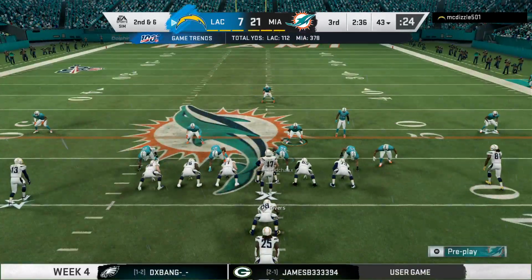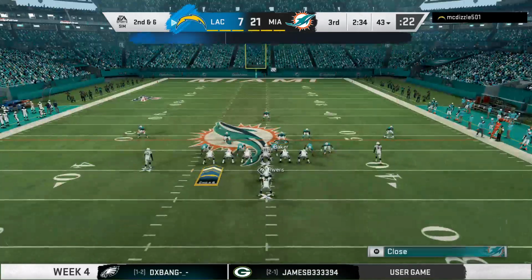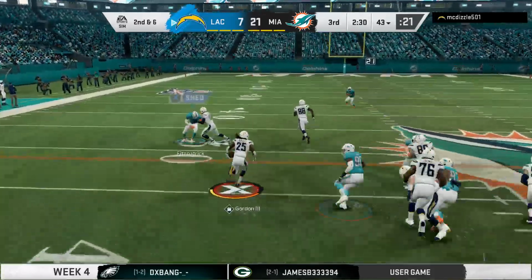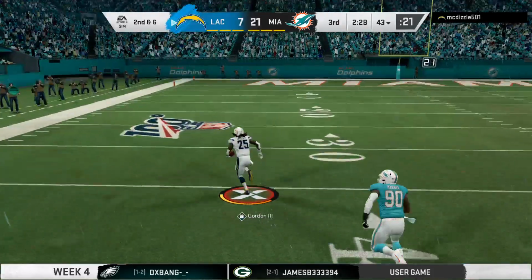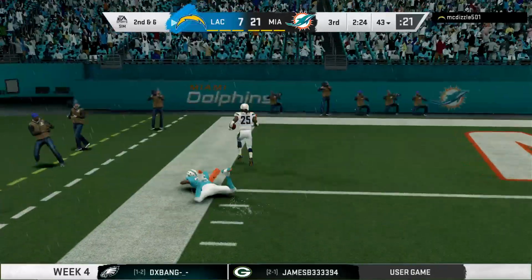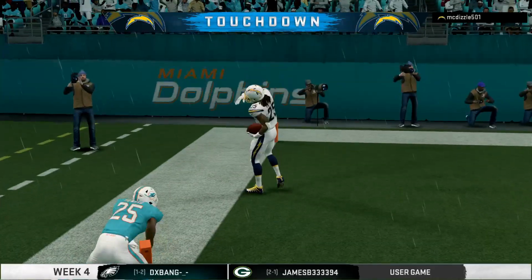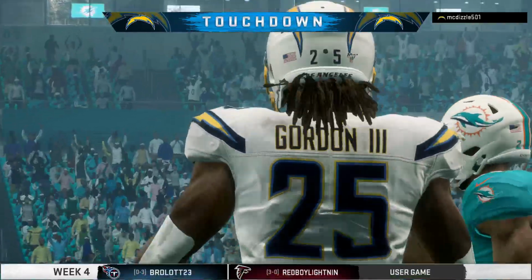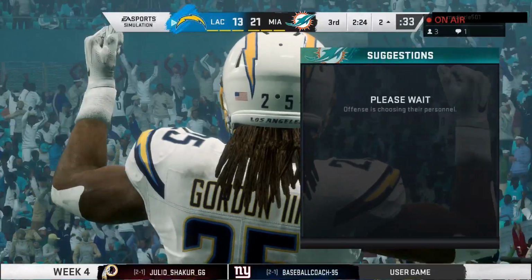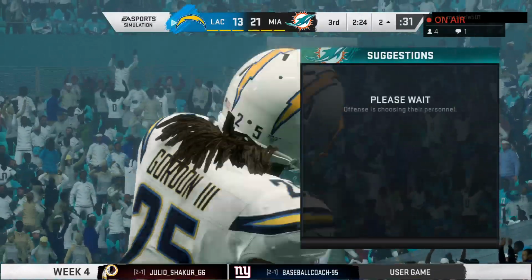The run got 4. Now they deal with a 2nd and 6. They'll keep it on the ground. This time it's Gordon. And all the way in for a Charger touchdown. Melvin Gordon, his 5th touchdown now on the year, as his guys are back within a single score.